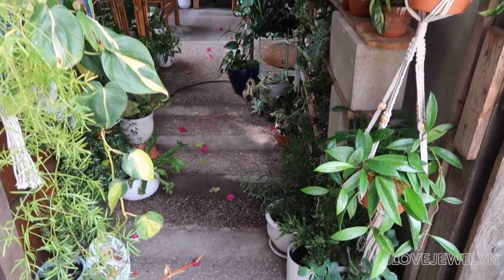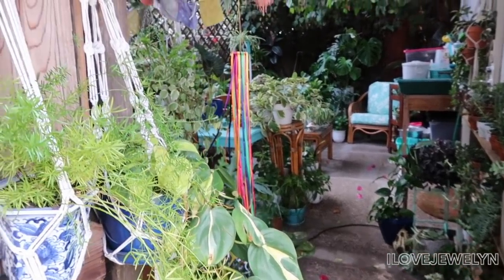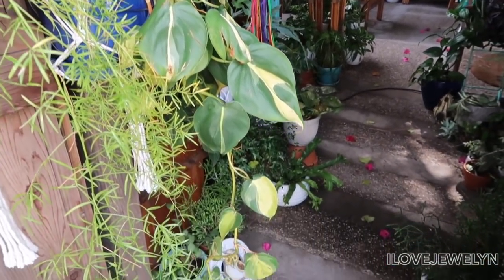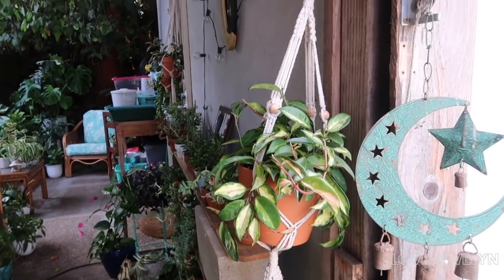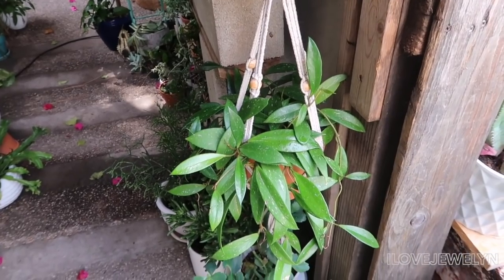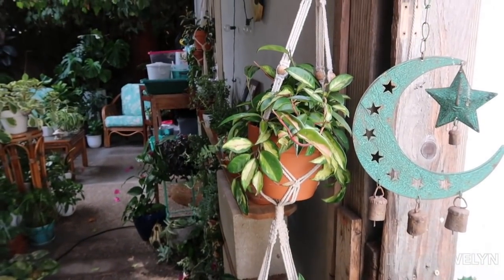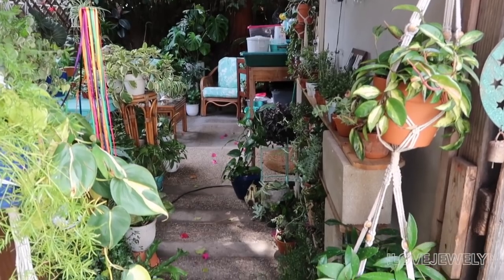There are two macrame hangers, one with my philodendron Brazil, which is doing really good. It's been living here for quite some time. It was here from my last plant tour. I love having it here where it trails. And then on the opposite side, I have two of my Hoyas, my Crimson Princes and my Peewee Calyx, both doing great. It's been living here for quite some time as well. I love the double macrame hangers. All of my macrame hangers in my patio are from Amazon, and it's linked in my Amazon store in my description box.